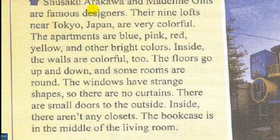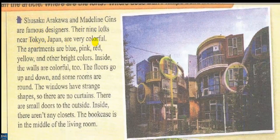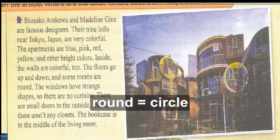So Mr. Shusaku and Madeline are famous designers. Designers, they design. They design homes, they design houses. Their 9 lofts near Tokyo, Japan are very colorful. The 9 lofts have different colors. This is a loft. They are blue, pink, red, and yellow. Some rooms are round. The shapes of the rooms are round. Round like this. Round. Circle.